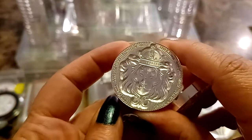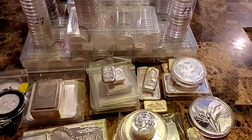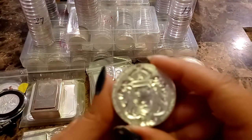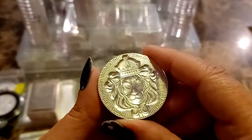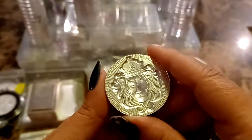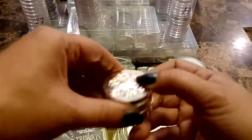What's this one? 100 gram stacker. And the next one is a 2 troy ounce. All right, well, there's 7 ounces I need to add to my list. They lock into place all nice and nifty.